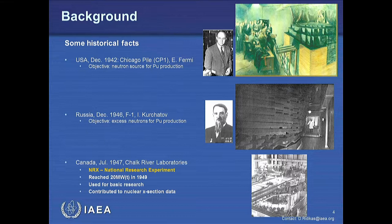The first research reactor, which you really can call a research reactor, was built in Canada with the main purpose of basic research, as a source of neutrons to measure some neutron-induced cross-sections. And that happened in 1947 in Chalk River Laboratories. I know you have a friend from Canada here, so maybe he can explain to you a little bit more about what happened there.